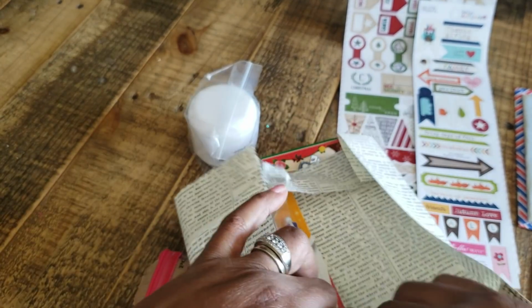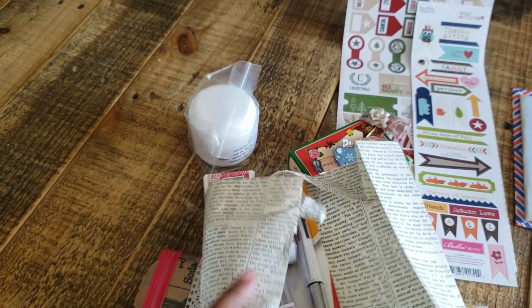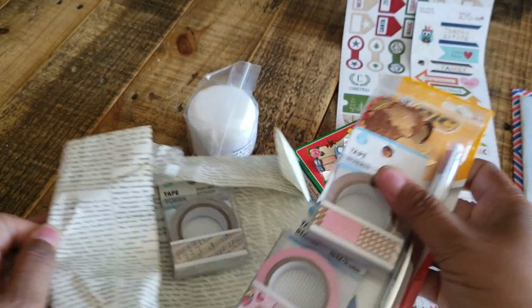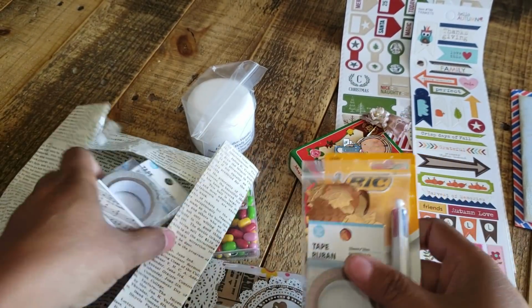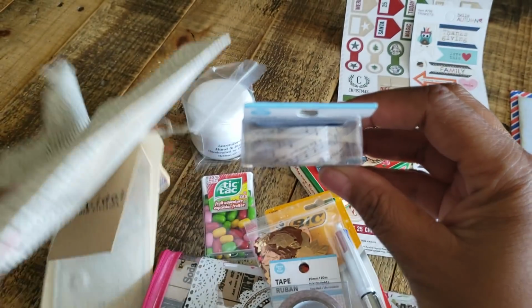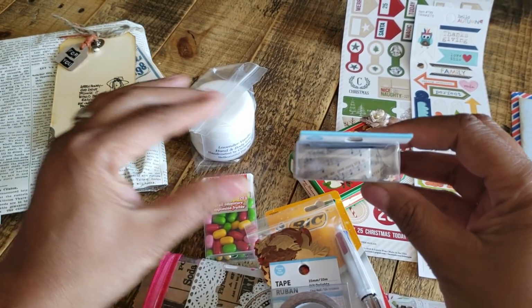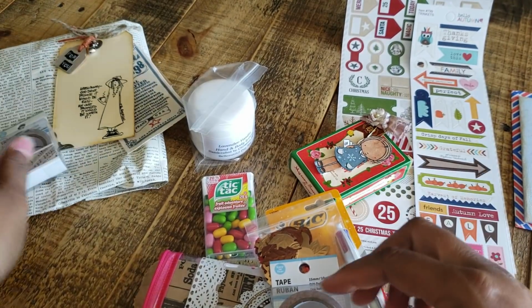Okay, so we've got here, okay, let me just do this. I don't want this to get too long. So she sent me some washi tapes. She sent me this music note washi tape, and I'm definitely going to be using all of this.